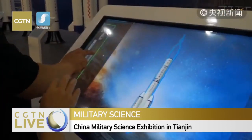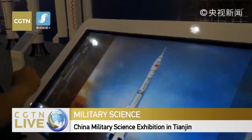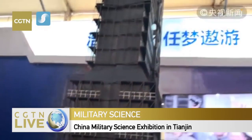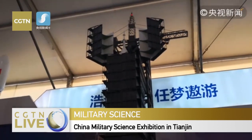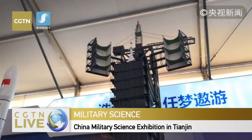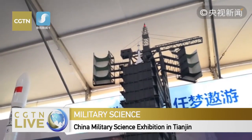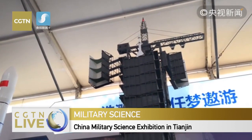Step by step, first we need to assemble all the different components. And then we click here to start the whole procedure. And you can see starting from the very top, we'll unveil the entire rocket.